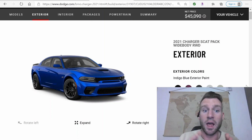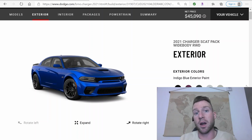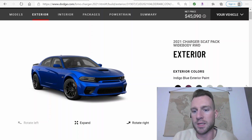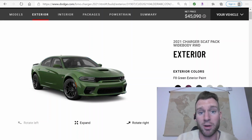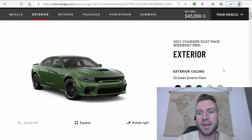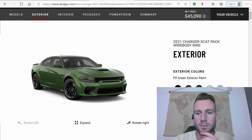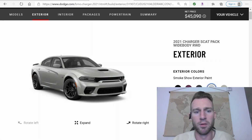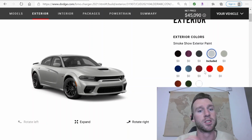Color is not of the utmost concern. However, don't do what would be considered an unpopular color combo. Something like, you can't even do this, but like an F8 green with a red interior, aka Christmas tree spec. Don't do that. So for us, we're gonna keep it chill. Let's just do a gray. Okay, actually, we'll do Smoke Show. New color for 2020 and 2021. Replaces Destroyer Gray. RIP. So pick a decent color.